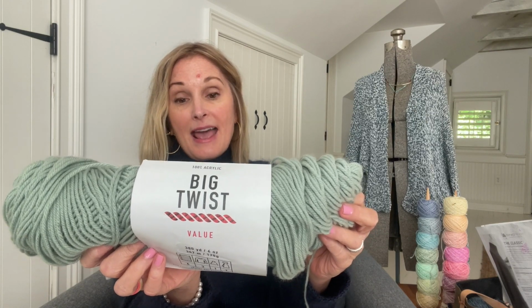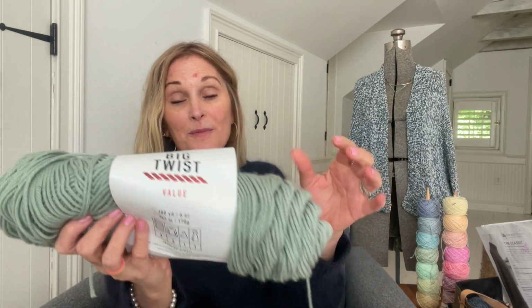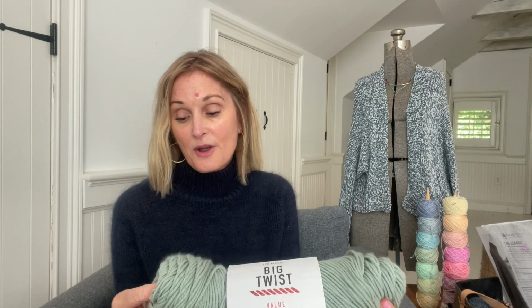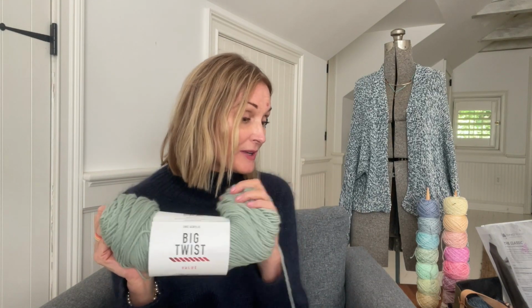And yeah, value. Each blanket takes 2. And someone mentioned that the big twist was still on sale. So maybe it is probably from Memorial Day weekend. It could be all the time. I'm not sure. 2 balls of big twist makes 1 blanket.